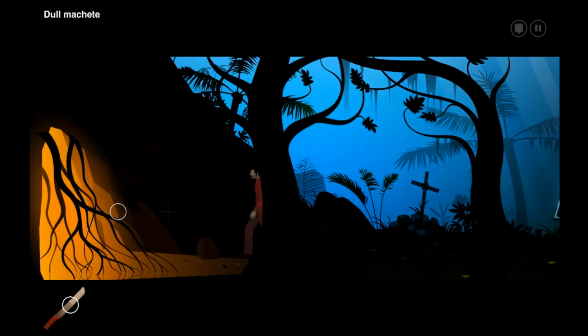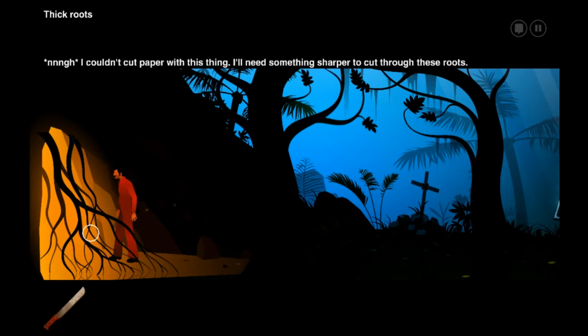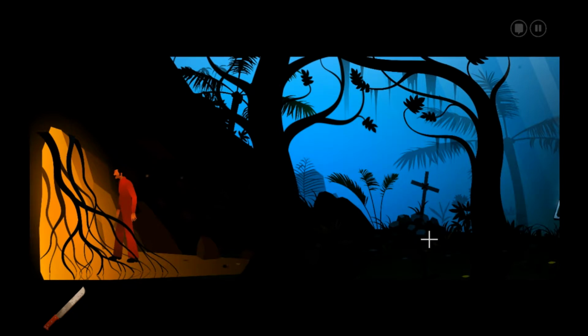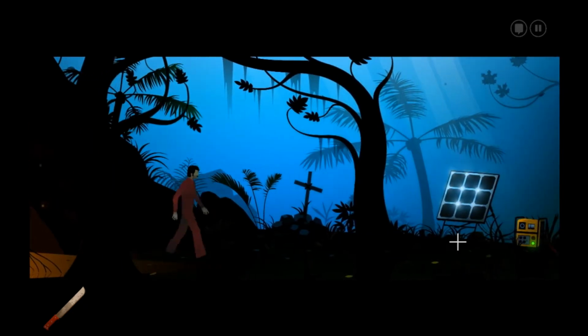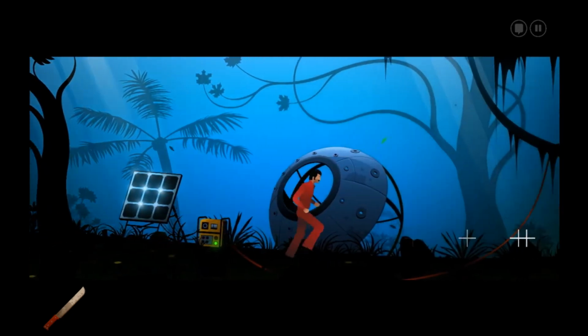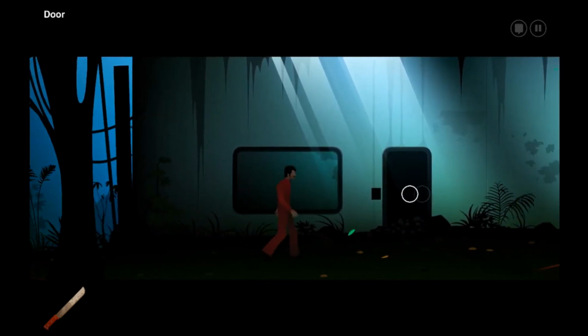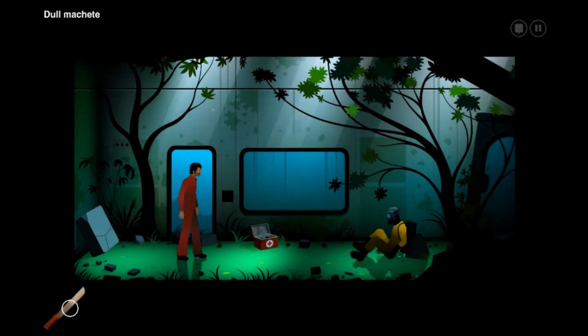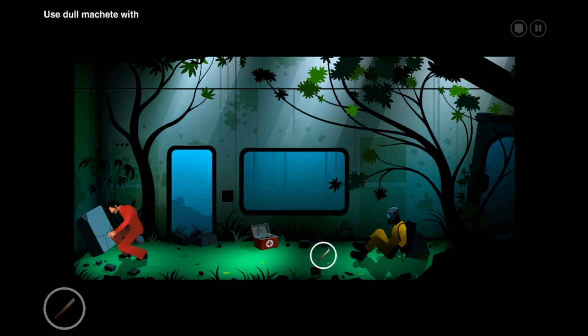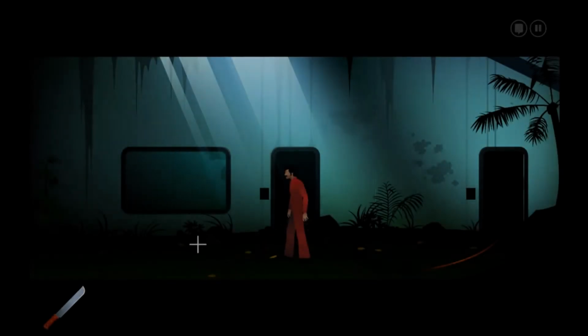Well, I'm not running out of breath this time. Okay. Let's see. Will it work like a knife sharpener? It worked like a knife sharpener. Look, the machete is much sharper now. It'll definitely cut through those roots.